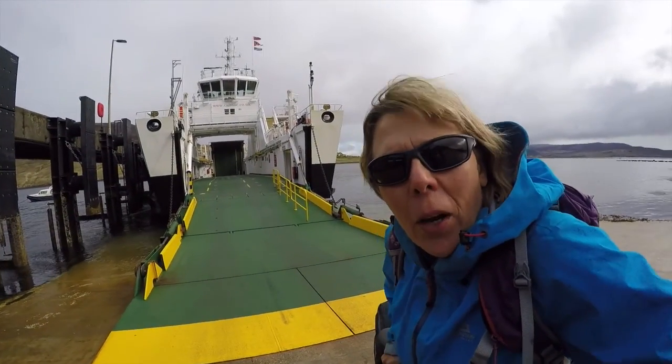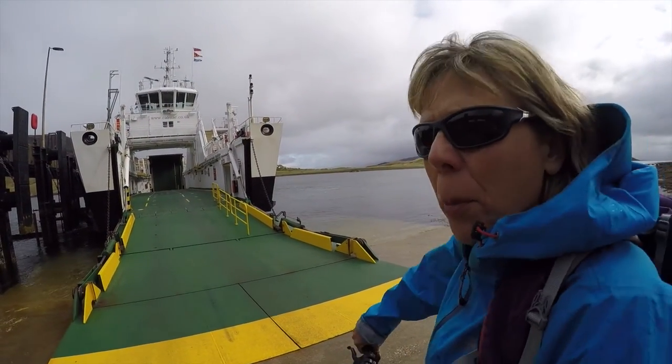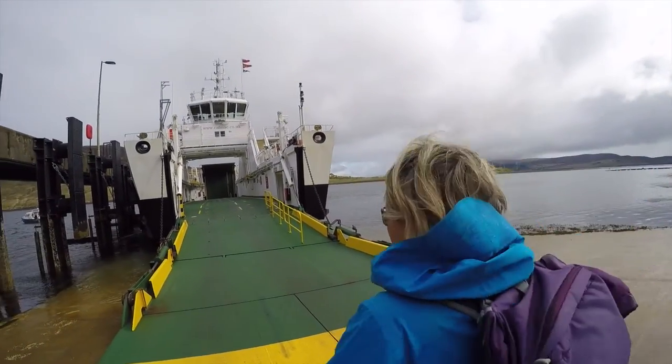Tuesday today and we're going over to explore the Isle of Raasay on the ferry. And cycles apparently at the moment go free. Don't know how much it costs for the passenger though.